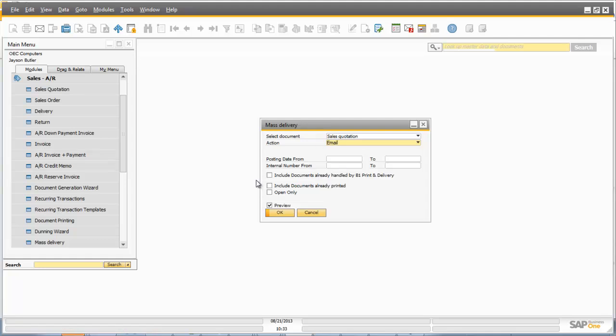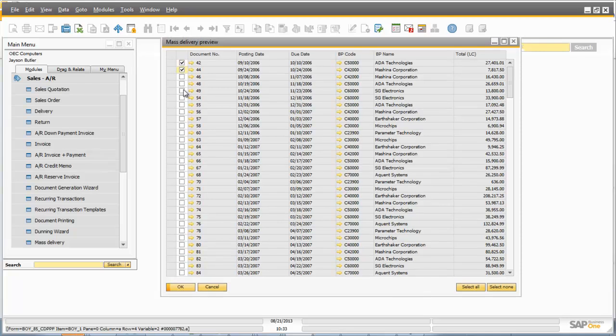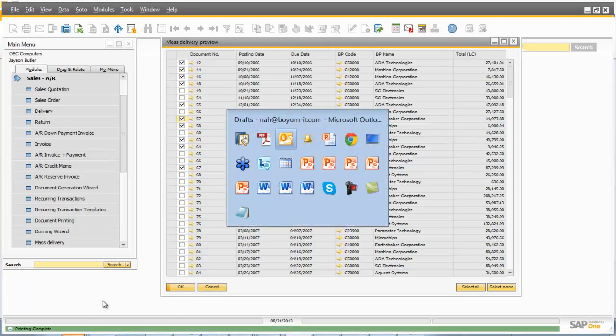You can pick the filters based on which you want to display the list. And once you have the list available, you're able to pick which documents. I'm just going to pick a few here, which documents you want to email. I chose email, of course, and I will click on OK. And right now what we're going to see is that the emails are being generated very quickly into my draft.